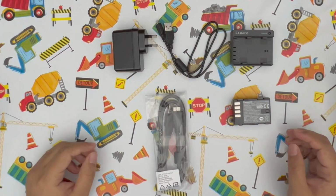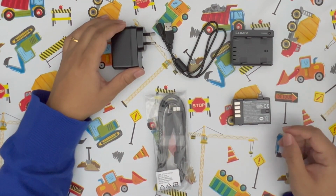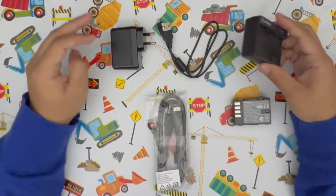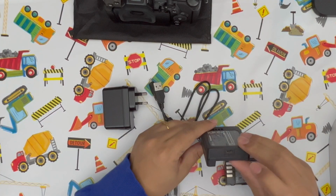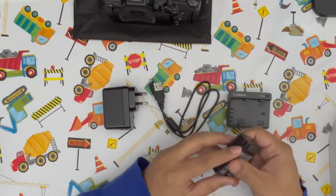This is what we have in terms of accessories. So we obviously have a wall jack. It's an Australian plug because I live in Australia. You have the cable to connect the wall jack with the charger. This is a micro USB charger, rated for 5 volts DC. And then you actually have the battery itself.